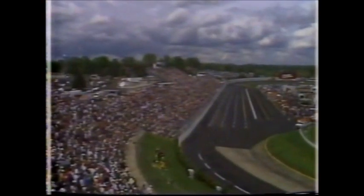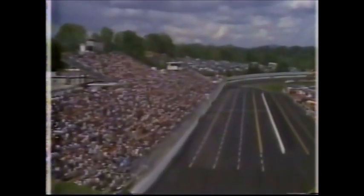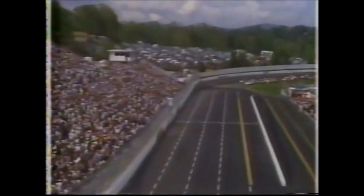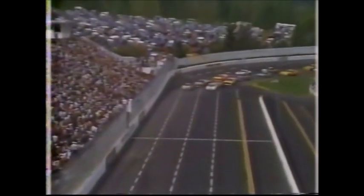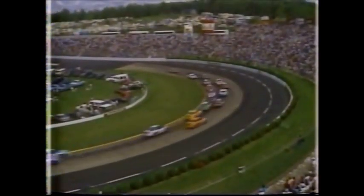Boy, that front straightaway looks lonely at the moment, but it won't be long. Jeff Bodine is the leader of the race as he leads them off the fourth corner. Ken Schrader's car is to the inside. He is a lap car. Now it's Bodine leading and Rusty Wallace in second position as the field gets back up to speed once again.